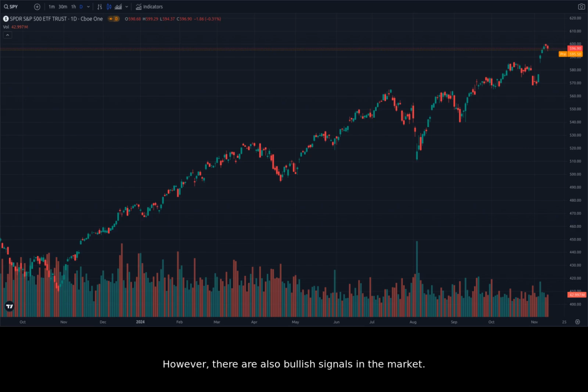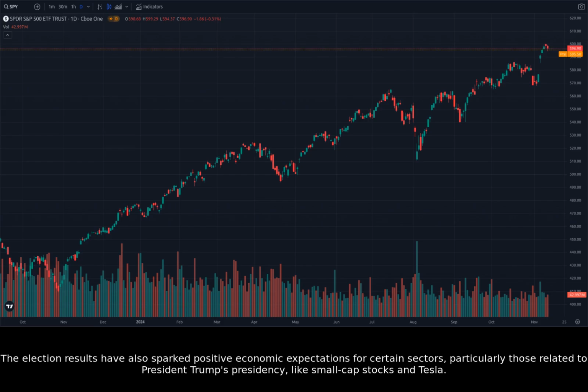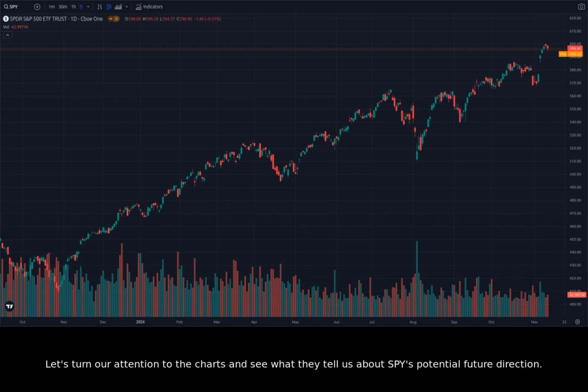However, there are also bullish signals in the market. The recent surge in Bitcoin has boosted investor sentiment, and many are hopeful that the stock market will continue its upward trajectory. The election results have also sparked positive economic expectations for certain sectors, particularly those related to President Trump's presidency, like small-cap stocks and Tesla. This could lead to a strong performance for SPY, although the concerns about inflation and interest rates remain a significant challenge. Let's turn our attention to the charts and see what they tell us about SPY's potential future direction.